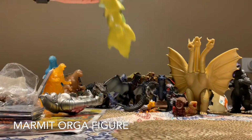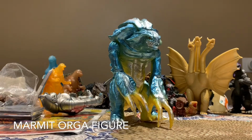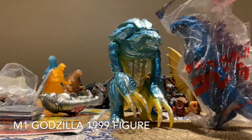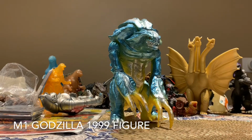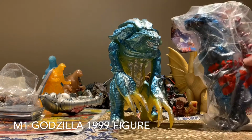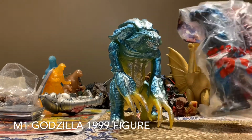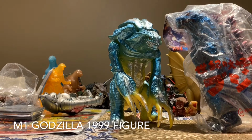And when I bought him, I fell in love with him, and I felt like I had to complete the set, and what better way to complete the set than by getting the other Marmot Godzilla 2000, the blue version. Oh man, I'm just in love with this set. I just can't wait to move and put everything back on display with my new figures.